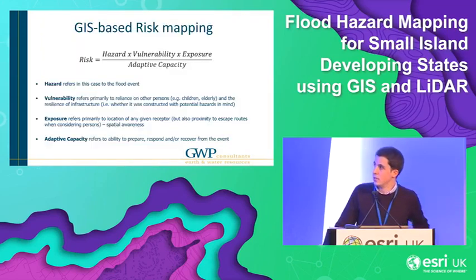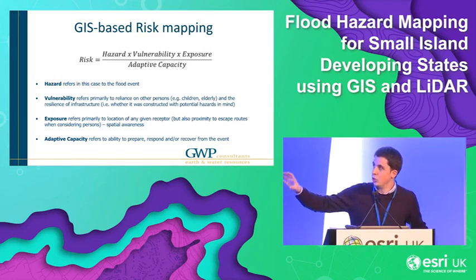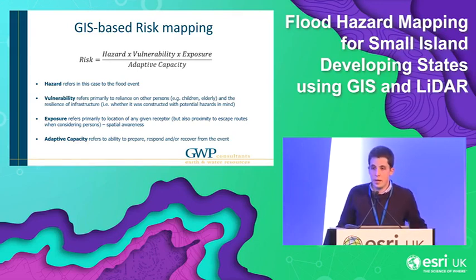And then the last thing I want to mention is that we've now mapped hazards. We have produced preliminary flood hazard maps, but we think that LiDAR datasets and GIS analysis have the potential to bring hazard into risk. There are many definitions of risk. I've put one here, which is hazard times vulnerability times exposure divided by adaptive capacity. We'll probably look into this further in the future, but basically what we want to see is how many of these other variables can be defined using LiDAR and GIS analysis.